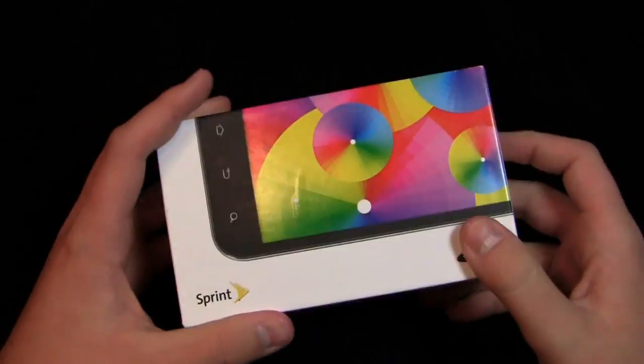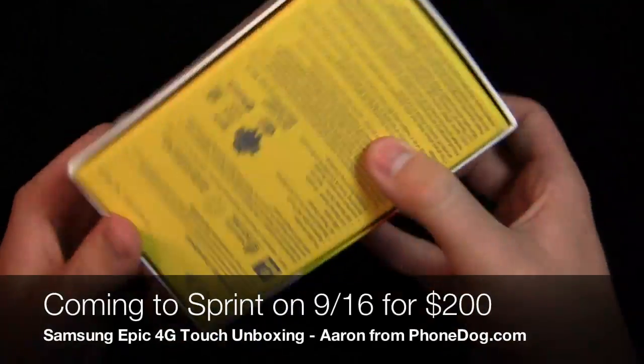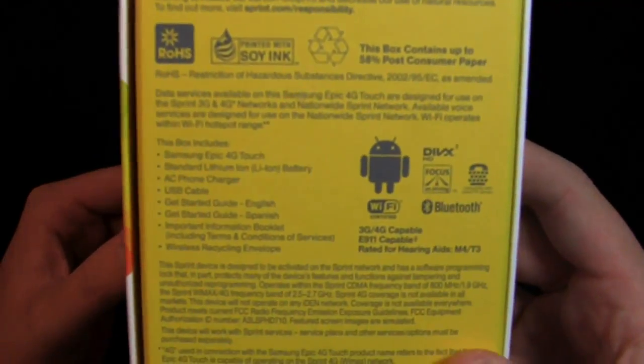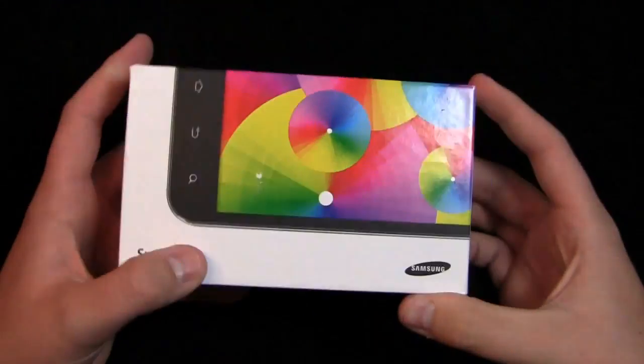So the Ep Touch is here. Actually, I can't really say that because that just sounds weird. But anyway, there's the full name. You can see the box here, Super AMOLED on the back. Let's see what comes in it. It comes with a device, a battery, charger, USB cable, get started guide in English and Spanish, information booklet, and wireless recycling envelope. So you can see the device here.